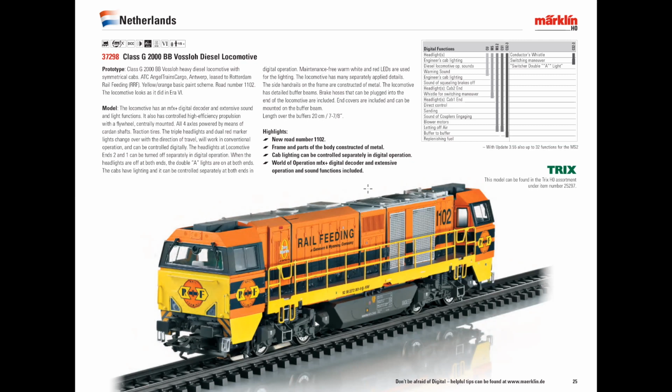So anyhow, the original one was road number 1101, so this would be the next one in the series, 1102. Sounds are the same as in the first model, but you could actually take the old one and the new one here and double head them, so it would look prototypical, because that is the way they run mostly where they come out of Rotterdam, and then they'll go to places where they'll hook them up with an electric locomotive for electric service. So, okay.